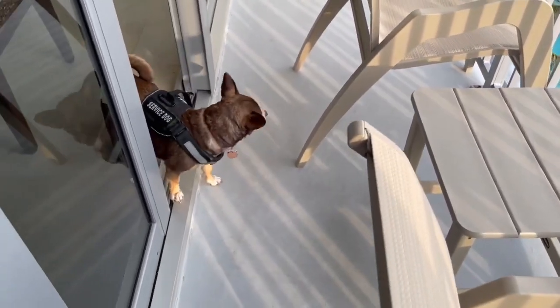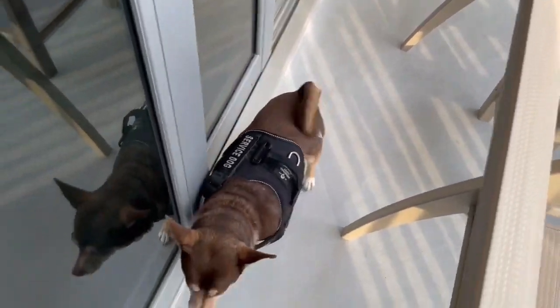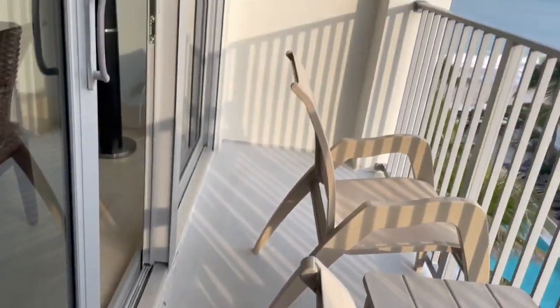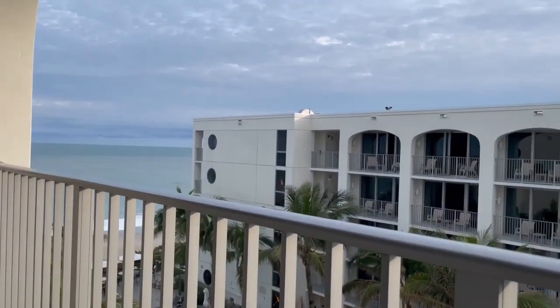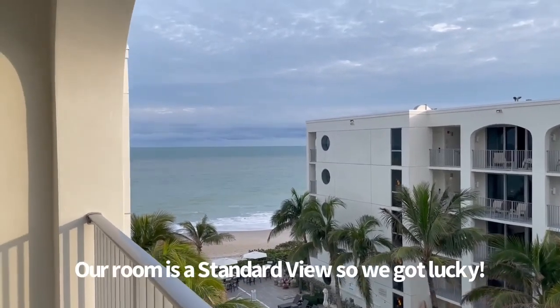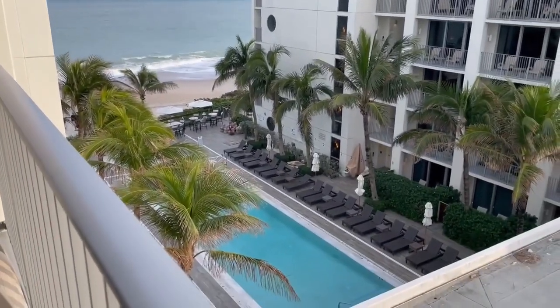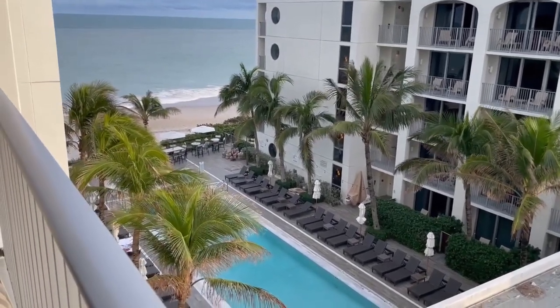Okay, now we're out here on the balcony, which Odie sort of likes, sort of not. He doesn't want to get near the edge. He's afraid of heights, which is cool. I like him over here on the side anyway. And then, there you go. There's our ocean view. Look at that. And a little view of the pool. Which I'm probably gonna have to re-record over this because there's music playing and it's probably copyrighted.